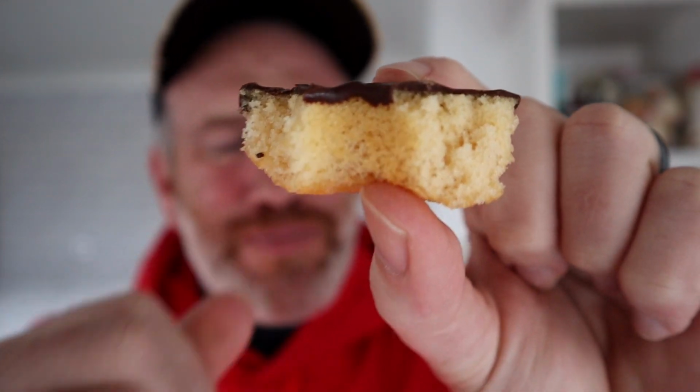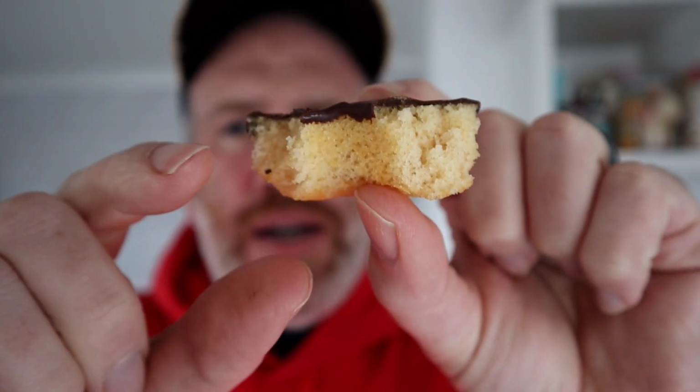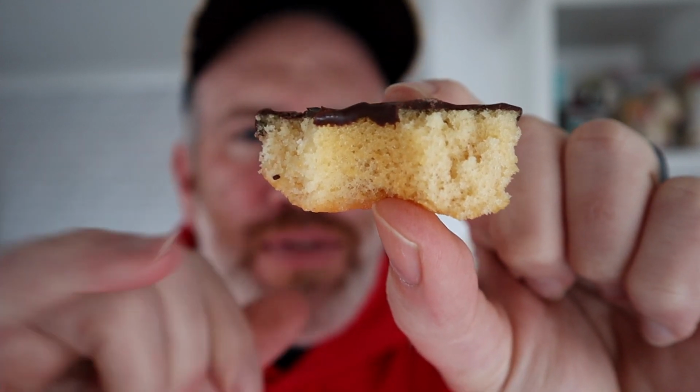It does smell like a Jaffa cake, though. I wanted it to taste like a Jaffa cake. It tastes like a Jaffa cake. It has got that Jaffa cake taste to it, but that base, that bottom part, is far too thick, and it tastes absolutely nothing like a donut. What it's coming across as is a really thick-based Jaffa cake.